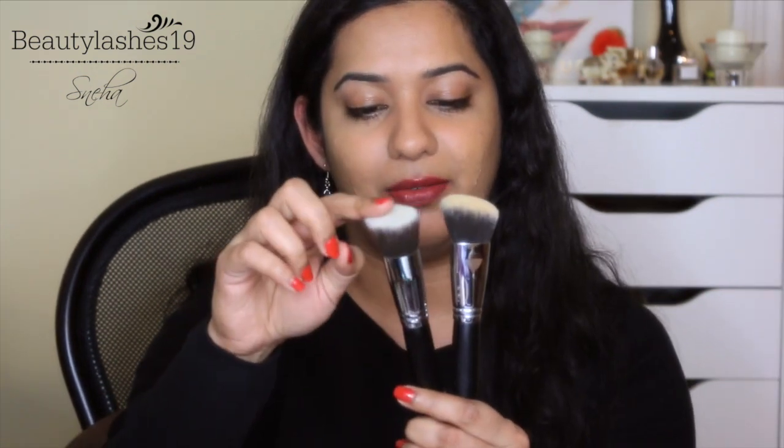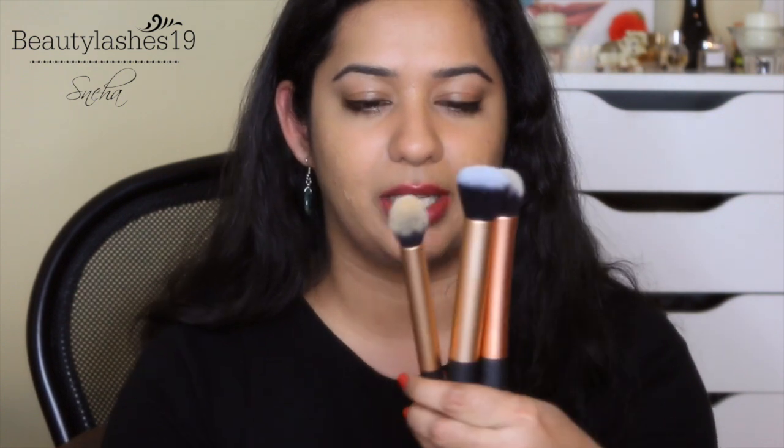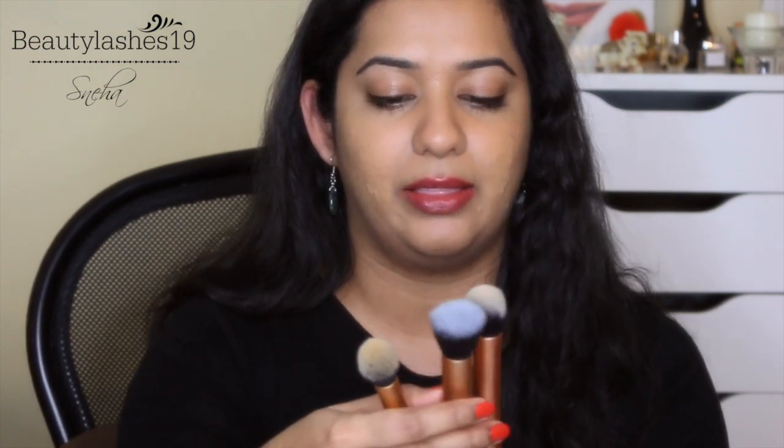From Sigma I have 2 brushes. The first being the F80, which is the flat top kabuki brush, and the second being the F84, the angled top kabuki brush. Both are versatile and I do tend to use them without any preference. The second brand of brushes I have is by Real Techniques. I like their Expert face brush, which is this.